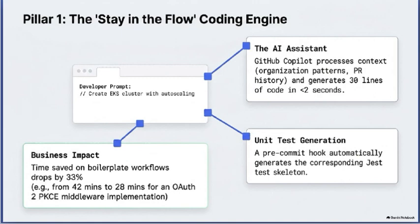So, meaning the moment the developer prompts the AI to generate the OAuth middleware, the AI simultaneously generates the structural outline for the Jest tests required to validate that middleware before the developer even officially commits the code. Precisely. It tackles the creation and the initial layer of validation in a single parallel motion.